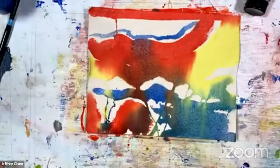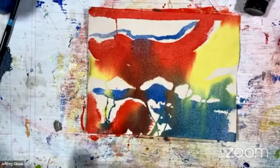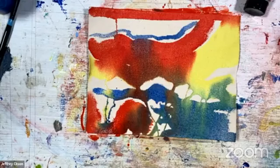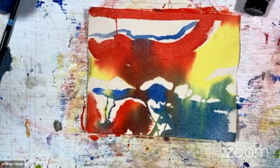Now we do have a question here. Just to confirm, that is a cotton canvas, not linen. Cotton duck is correct. Yep. And someone was asking with acrylics. I have another question here. They're asking if it would work on heavyweight watercolor paper. Yes, you could do this on paper too.